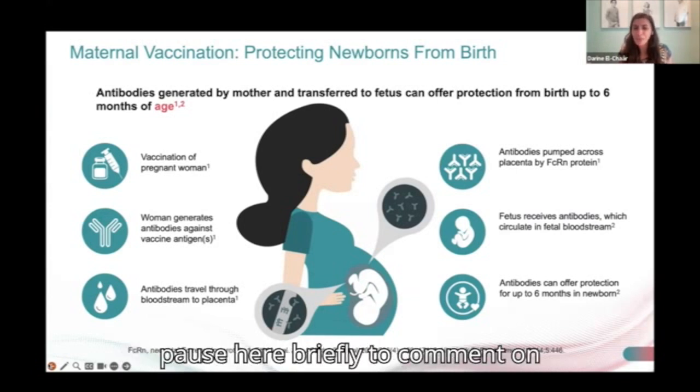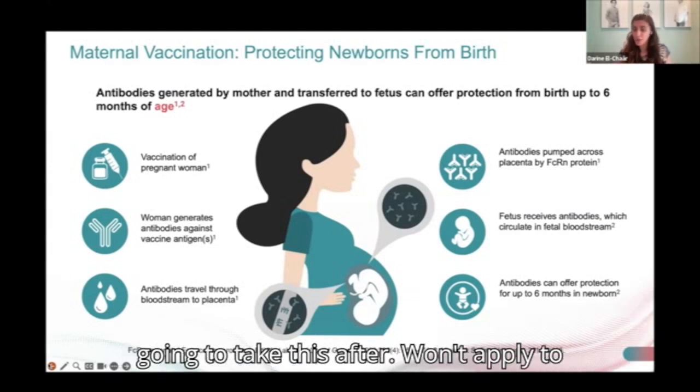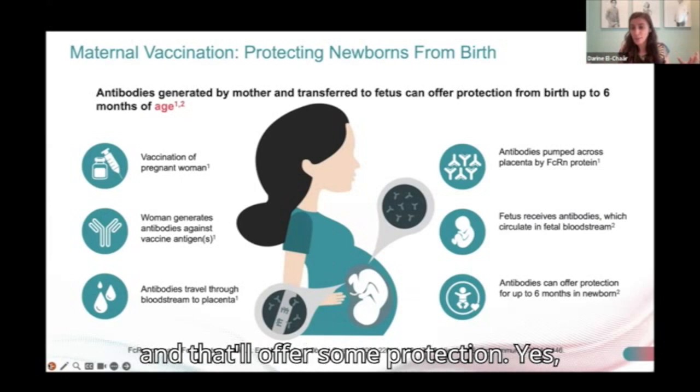I'll pause here briefly to comment on breastfeeding because I get this question a lot. It won't apply to RSV. It could apply to COVID-19 and flu. People say, I'll breastfeed, and that will offer some protection.